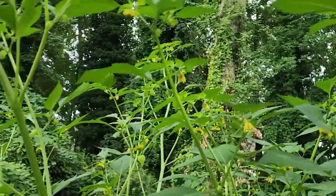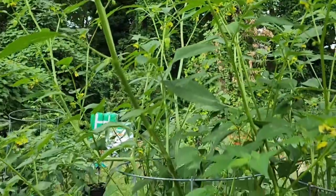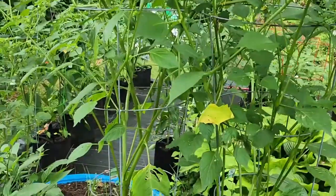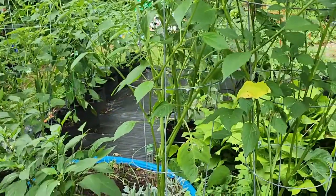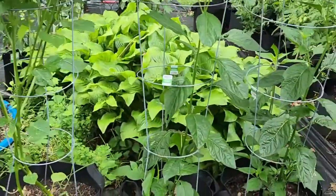I mean, look at that. There's like a million blossoms here, and blossoms are starting to change into actual fruit. So I'm so excited about that. But just like I said, a heads up, if you're going to grow tomatillos, you need to grow 2 plants. That's just how it is for pollination purposes.